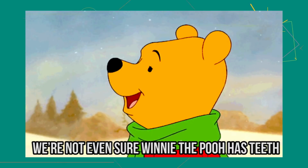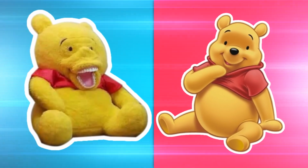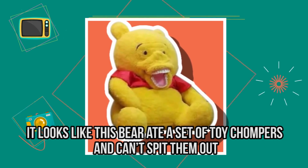We're not even sure Winnie the Pooh has teeth. He has a sweet, squishy, honey-glazed smile that looks nothing like this creepy stuffed toy. It looks like this bear ate a set of toy chompers and can't spit them out. We hope the kid who got this bear wasn't scarred for life.